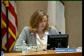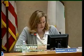And so it looks like even on the front entry feature, you're completely removing the roof element, because that kind of pulls that Spanish tile down to the single-story level.